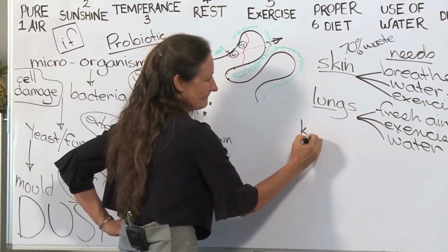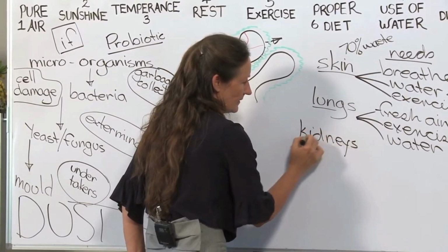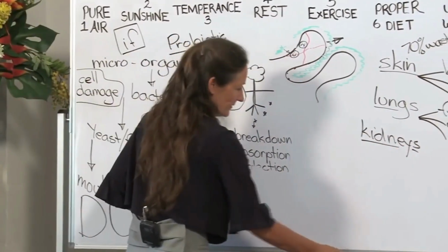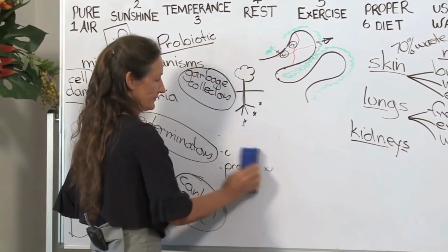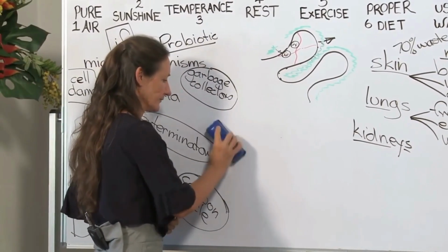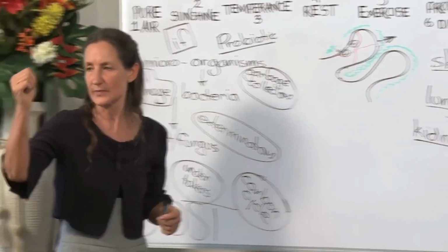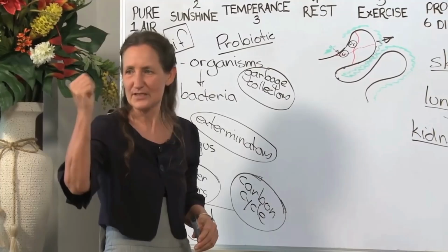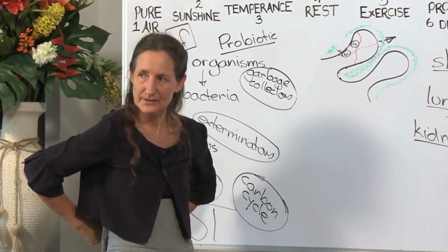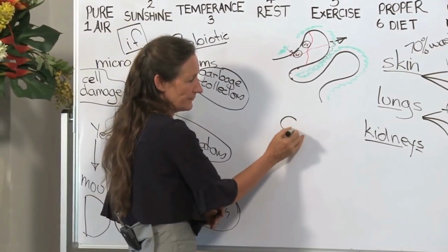Kidneys. The kidneys filter the blood, and they do it in quite a fascinating way. Let me illustrate. Our kidneys are made up of lots of little filtering units called nephrons, and our kidney is as big as our fist. It actually sits a little below our ribs, and each kidney has 1 million filtering units.